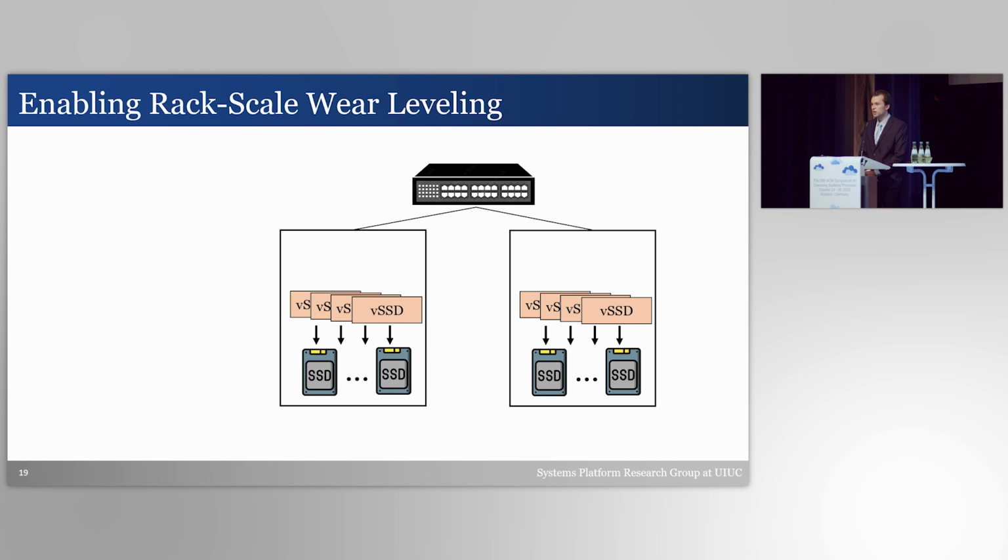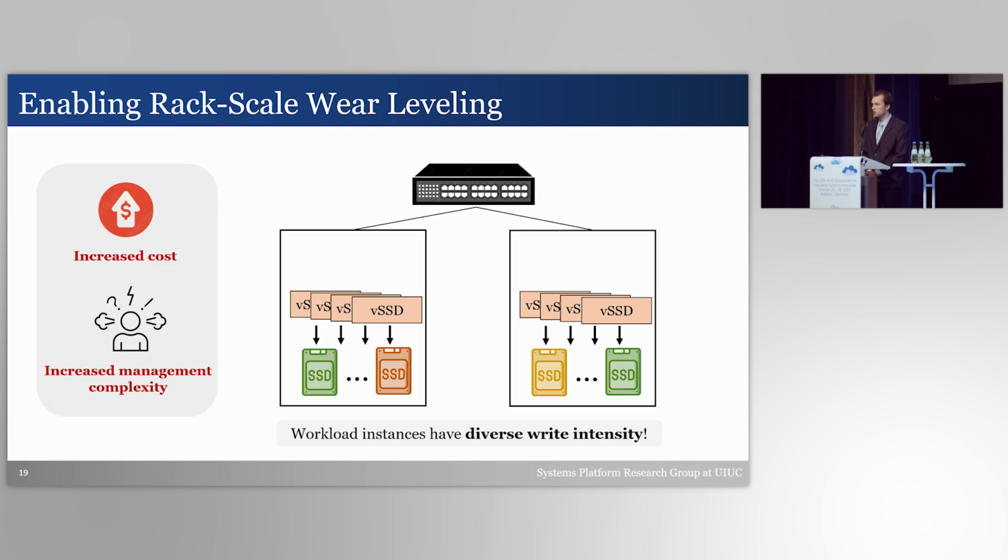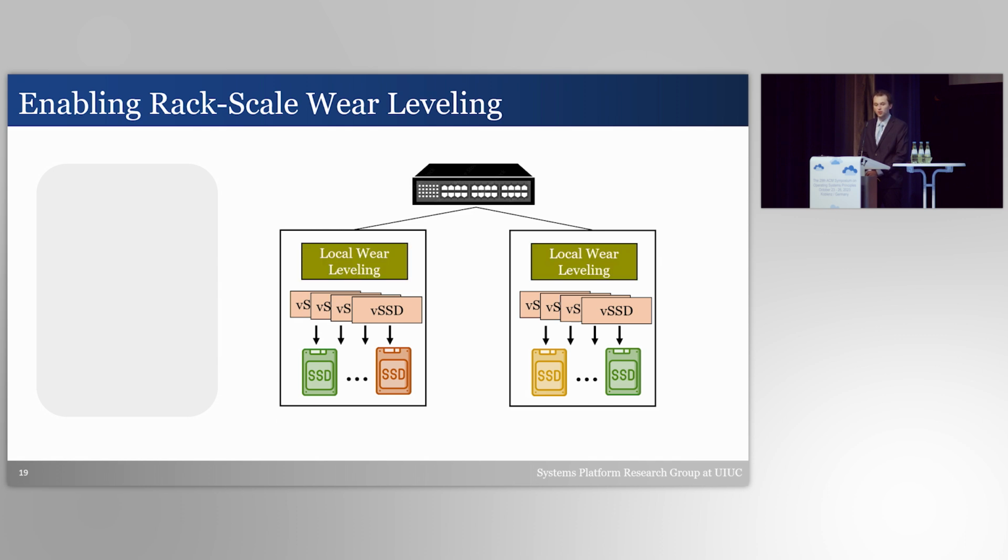Finally, let's discuss how we can enable rack scale wear leveling. Remember that individual SSDs have effective wear leveling, but data centers have diverse workloads, and different workload instances have diverse write intensities. And this results in wear imbalances across the SSDs in the rack. Now, this can lead to premature SSD failure, which leads to increased cost and increased management complexity. To overcome this, we develop a two-level hierarchical wear balancing solution. In each server, we add a local wear leveler that periodically swaps the most worn SSD with the SSD that is receiving the least write traffic.